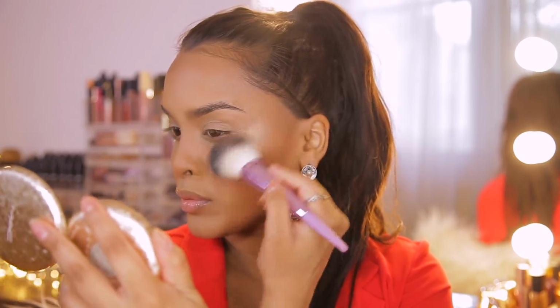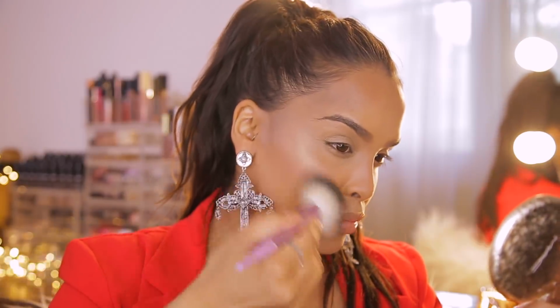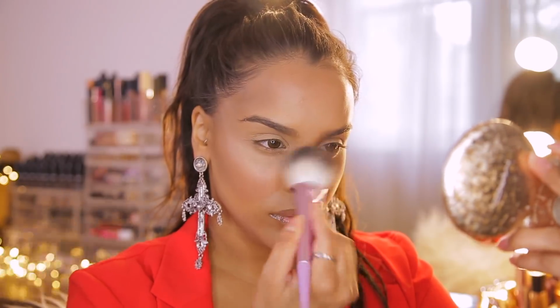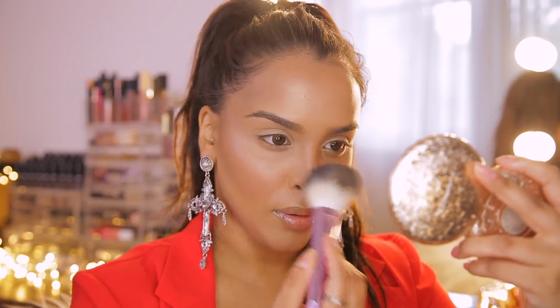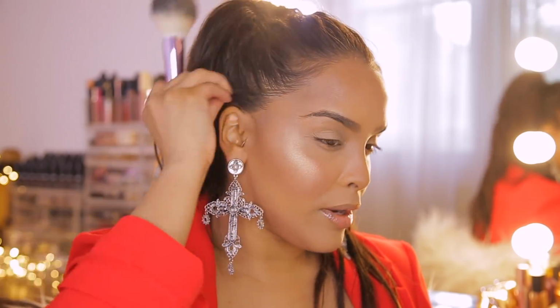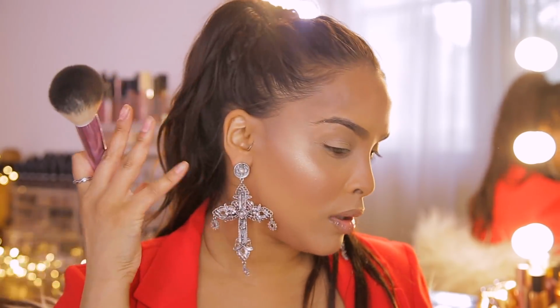I'm going to go into a little bit of a Firefly just on a fluffy brush because this is how I love applying highlighter now. Taking a little bit of Firefly and then just popping this over the high points of my face. I love applying highlighter this way because you get kind of like a soft focus look to your highlighter. It's not just like a line of highlighter.